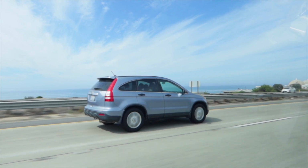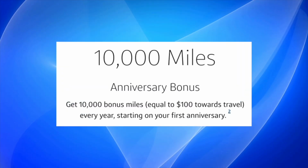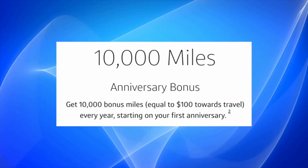You love to travel or want to travel more. The Venture X card picks up right where the Savor card leaves off. If you're booking hotels or rental cars, you'll earn 10 times miles, and travel will earn you 5 times miles. On top of that, you get airport lounge access, $300 in travel credits each year, and 10,000 bonus miles annually just for keeping the card.